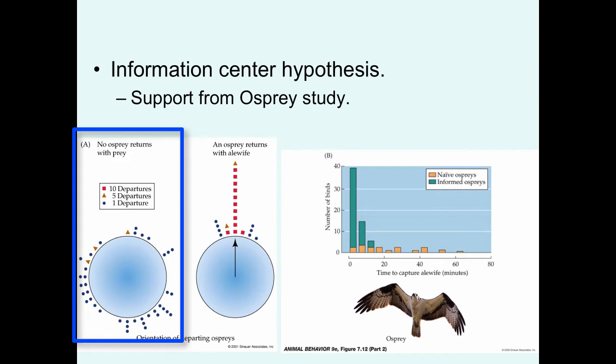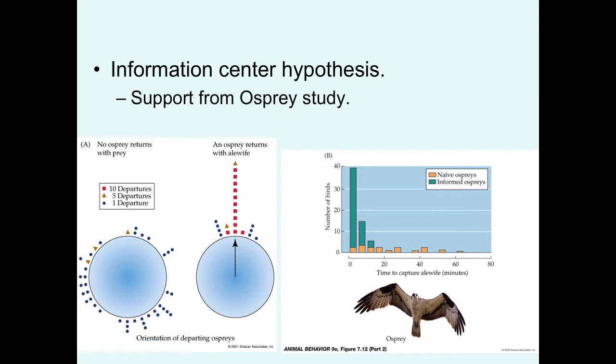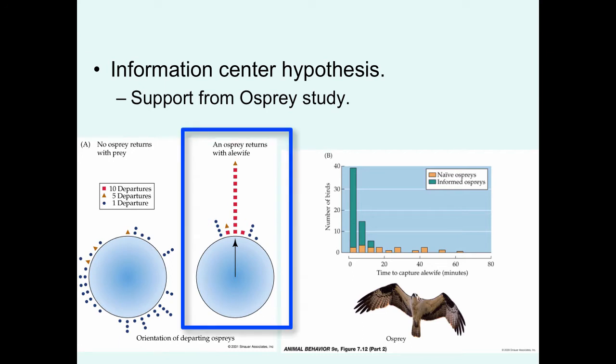So everybody goes off in different directions, and if no osprey returns with prey when they go back out again, everybody's basically just going in very different directions. There's no real clear pattern here. However, in circumstances where an individual does come back with a fish, in this case an alewife, you see that there's a strong directional pattern associated with the other colony members. They will then follow this successful individual to this school of fish.